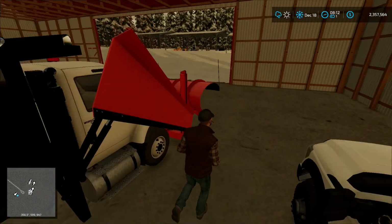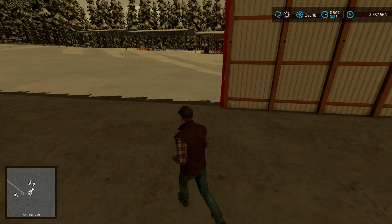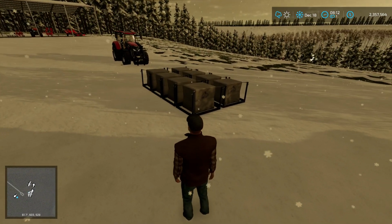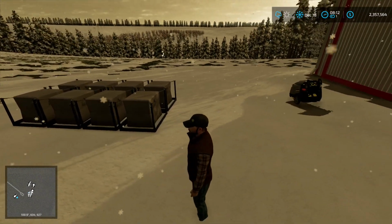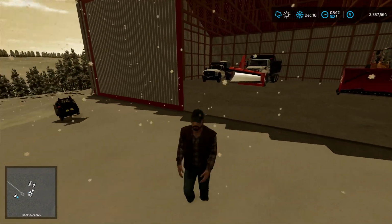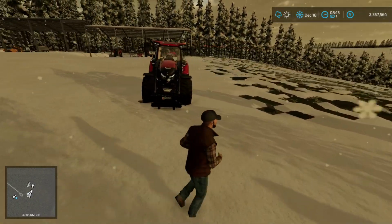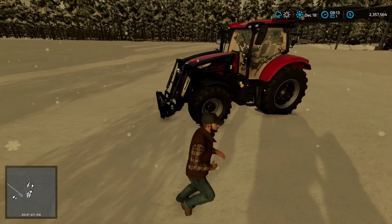I got 10 bags of salt over here. It will probably take more than that. So I gotta finish filling up the International. And I got a forklift attachment for this tractor.